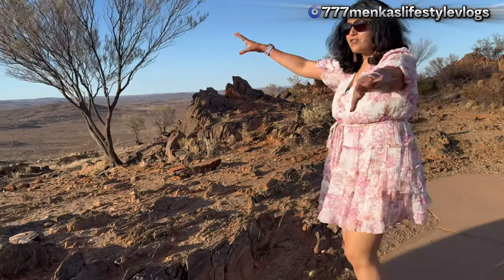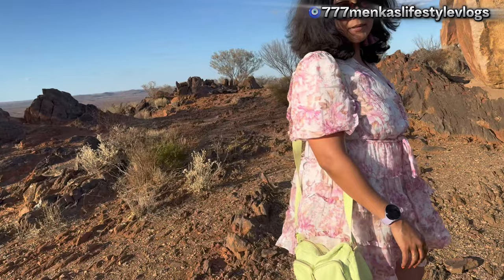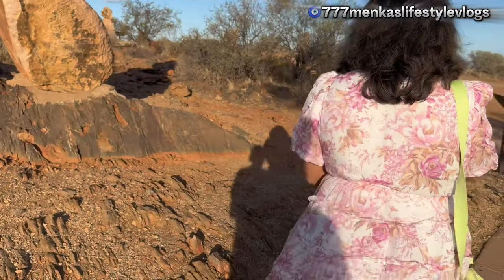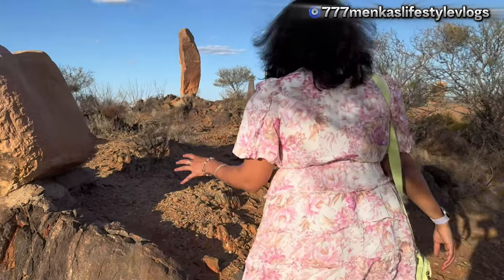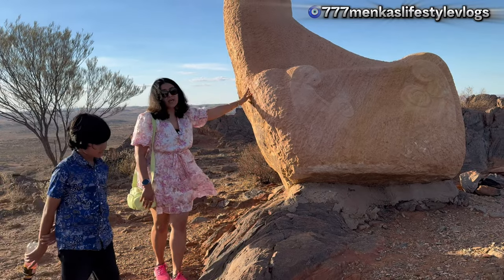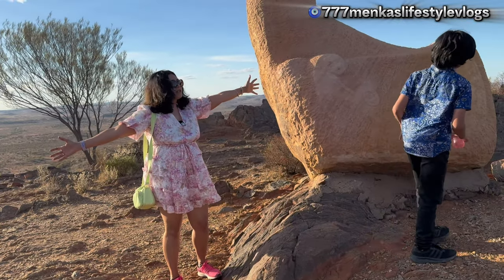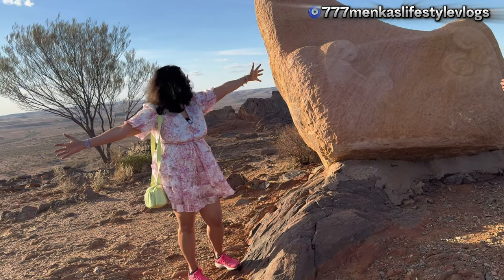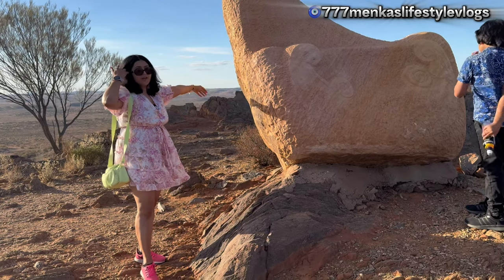Look at the beautiful vastness of this area. We have paid $22 for the family pass just to visit this, and it looks like it is worth it. There are a lot of cliffs, so you have to be very careful. This is a beautiful sculpture again, as you can see. Each sculpture has got a story of its own, a view of its own, and the beautiful handcrafted things. There are a lot of ants though, so you have to be careful.